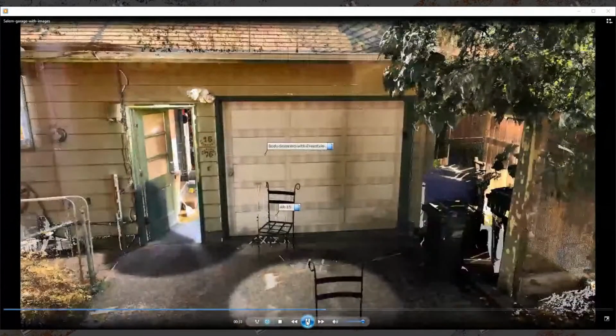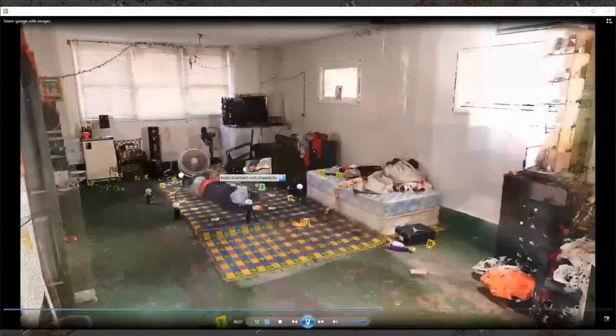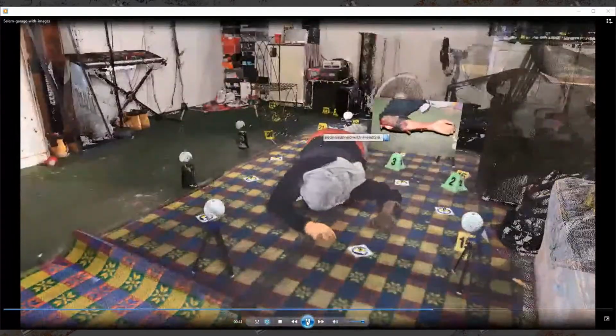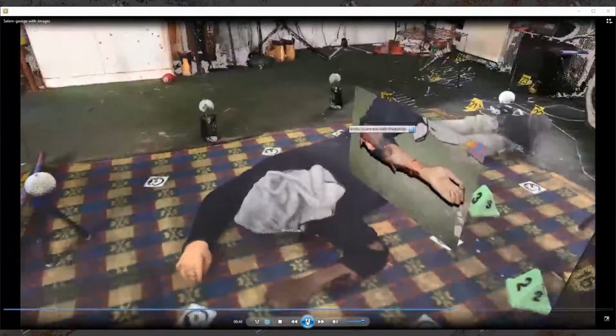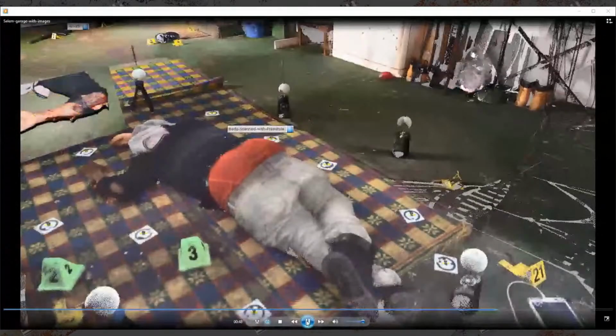So right, folks, beyond this door is that crime scene. So folks, you see those large circles that are on the ground? That was the position of the tripod for the scanner. Okay, that's what you're trying to say. Yeah. This is unbelievable.